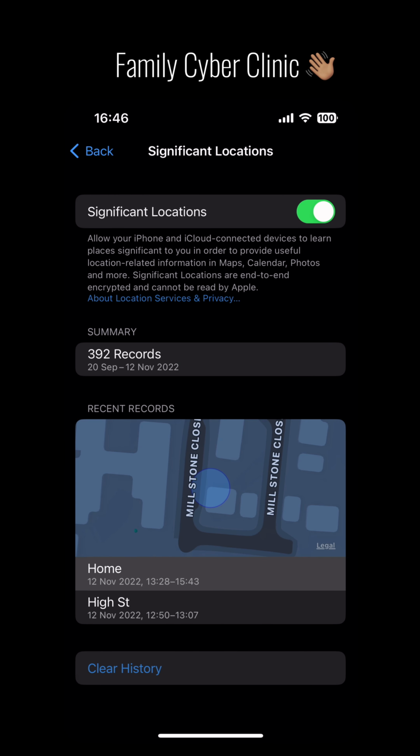Now, I had to securely log in to see those significant locations, which means I'm the only one authorized to see this information. I want you to think about that. I've enabled Face ID, and to access the significant locations on this phone, it had to scan my face. For those who don't have Touch ID or Face ID enabled, the simple requirement would be a PIN or a passcode. You see where I'm going with this.